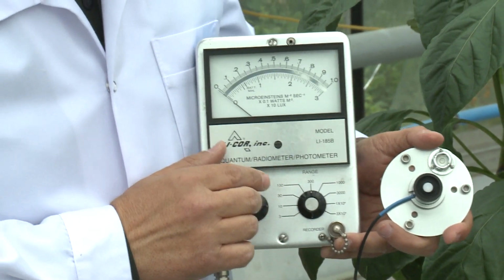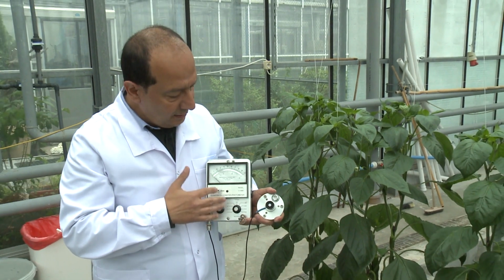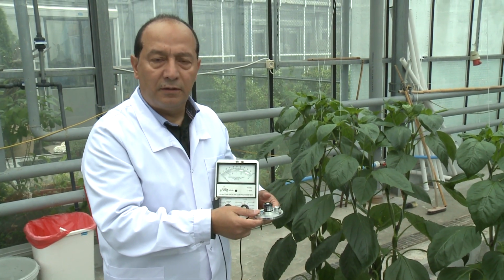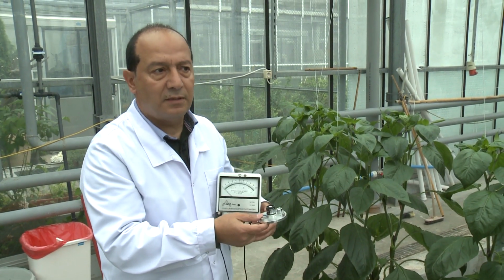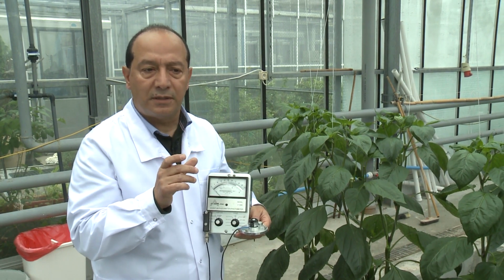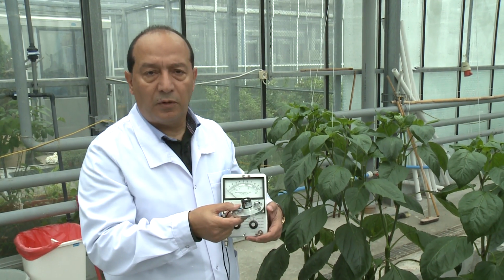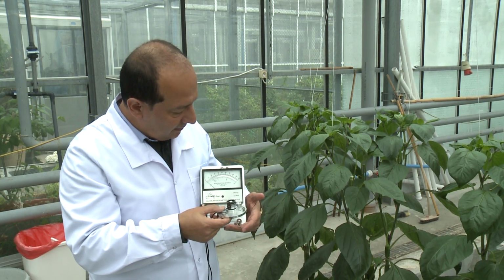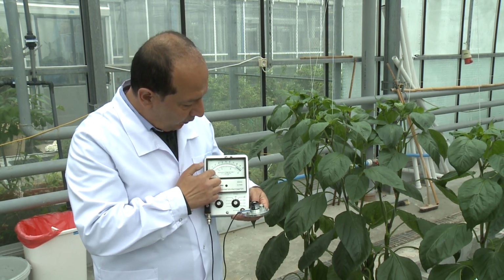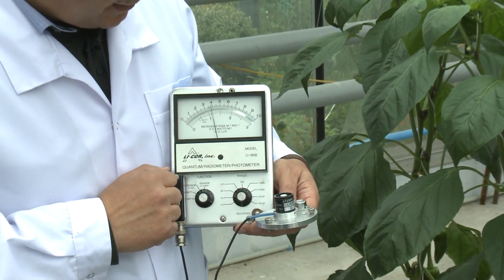The first instrument which I would like to describe today is the photometer, the Lightmeter. It's an instrument which allows us to measure the photosynthetically active radiation. This is the range between 400 and 700 nanometers. This is the range of light which the plants can use in photosynthesis. We call it visible light. And we can measure it with this type of instrument. This type is a little old because it has an analog meter. Then we can see here the measurements in numbers, as you can see here.